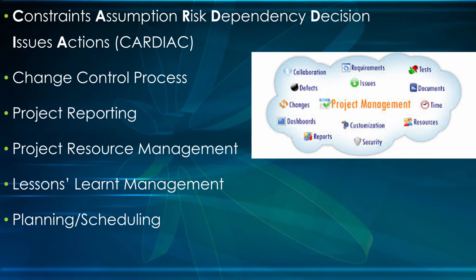We'll talk about planning and scheduling as well. We'll talk about how you plan a project from start to finish as a planner, how you work with a project manager, or as a project manager, how you plan this project from start to finish. How do you use MS Project? Here, we'll be using MS Project as a tool.